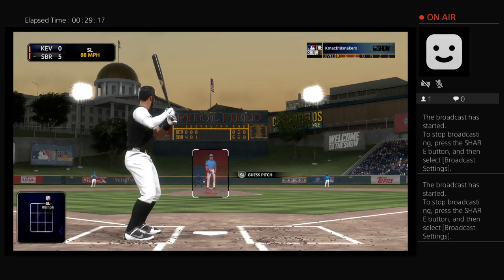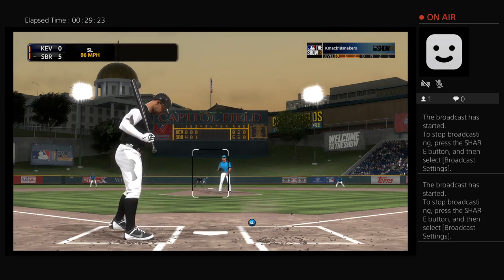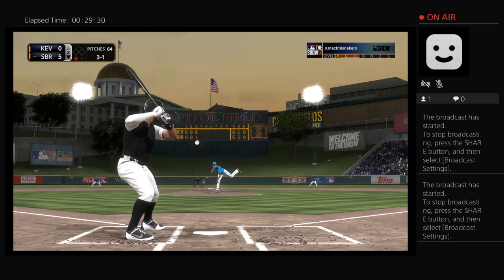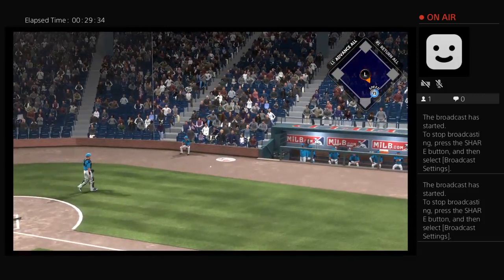Very high, 2-1. Wow, it just doesn't seem like he's being as aggressive as he was before he gave up that home run. Was throwing the ball great. Now it seems like he's a little bit more tentative throwing the ball across the plate. Inside as he nearly got him, and it's ball 4.